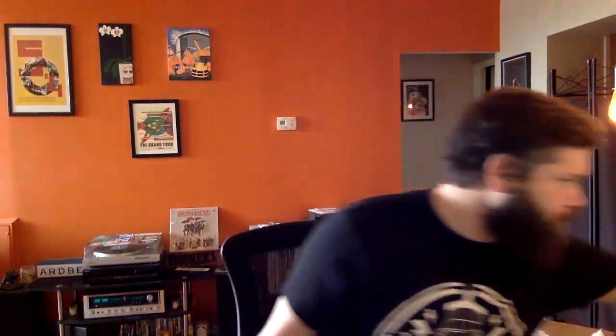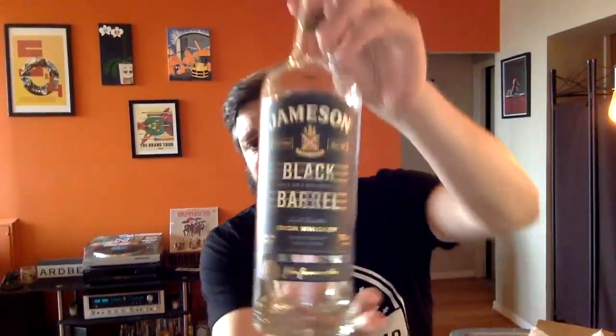Water doesn't change it much on the palate. It does extend, however, the finish. The finish seems a lot longer, picking up almost like a coffee note now, which I didn't notice the first time. But basically it's the same profile: chocolatey, fruity, creamy. This is good stuff. Okay, so one more look at the now empty bottle.